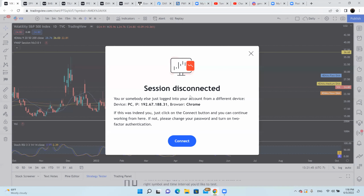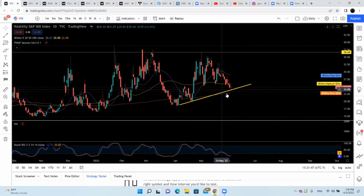VIX is still pretty low. I mean, not low, but it's coming down. So it can potentially test an area around 23 and see if it holds up. If it cannot, it's going to go down to the 20 area, then the market will go higher. And if it holds right here, pushing back up to 28, then we're going to be in trouble. The market might go lower.